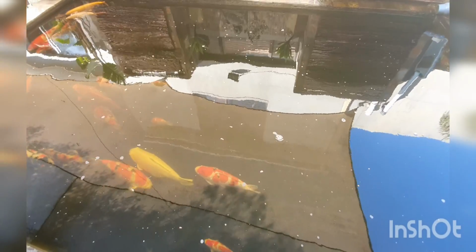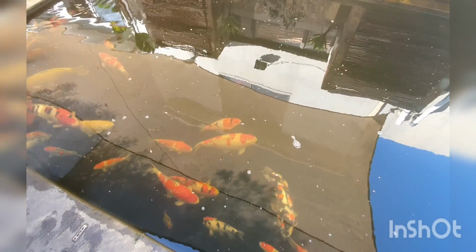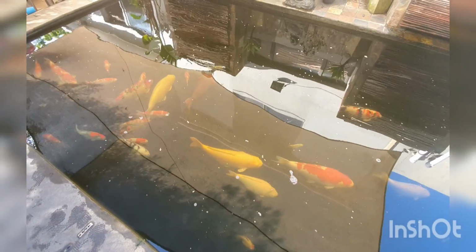I microscope all of my ponds possibly about twice a week, just as a matter of routine, to make sure that I can't find any parasites. And the two biggest culprits are flukes and costia, and both have different life cycles and need different treatments. And you've got to get your pond parasite free.